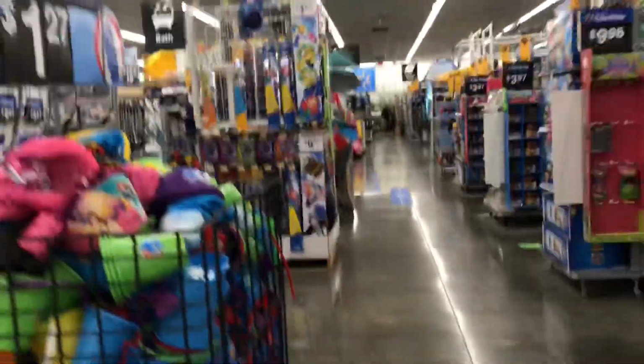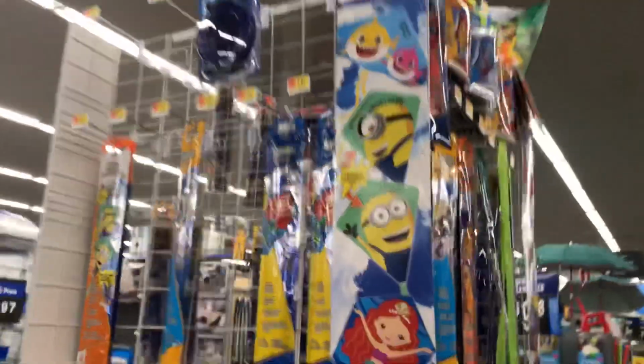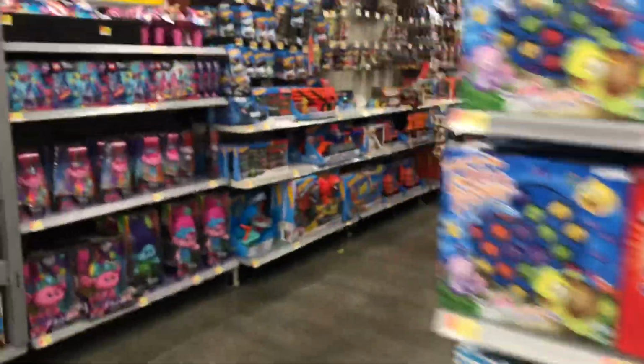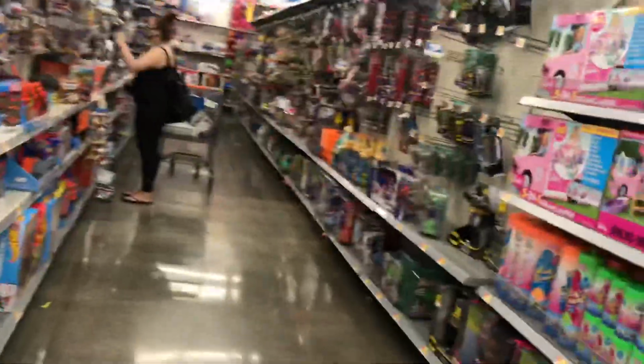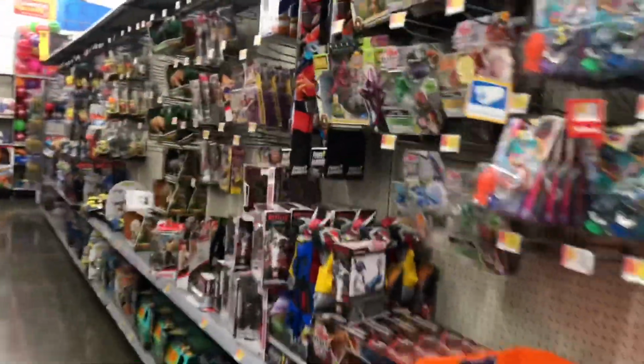So here we go. On today's hunt, guys, I'm going to check this store, and after this, oh look, Minions, super cool. After this, I'm going to take my butt home, because this virus is a serious thing and I'm trying to be as safe as possible. But I just had to do a figure hunt for you guys today, so here we go. WWE section down here. Let's see, hopefully we can find something good before we go home.